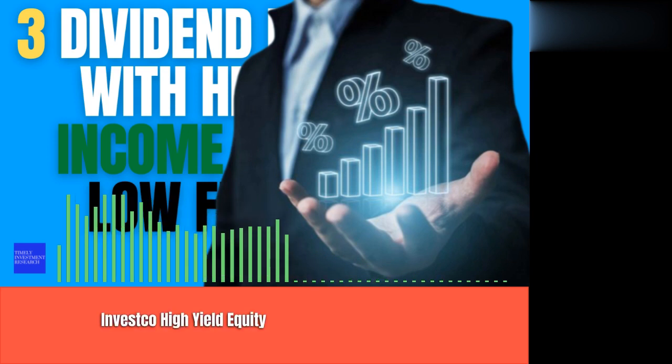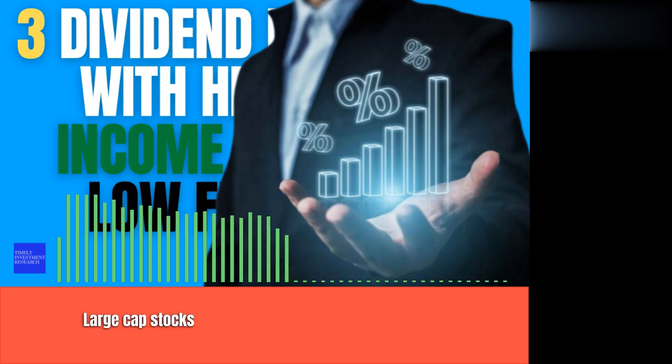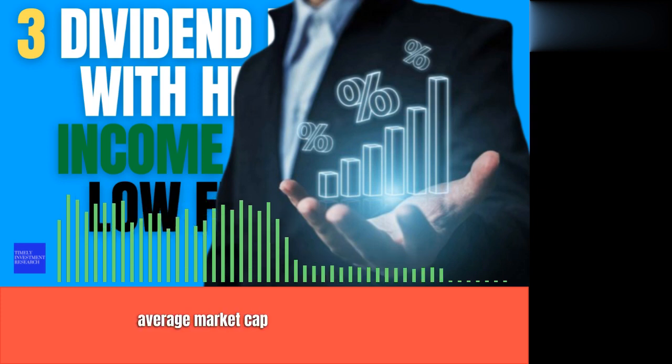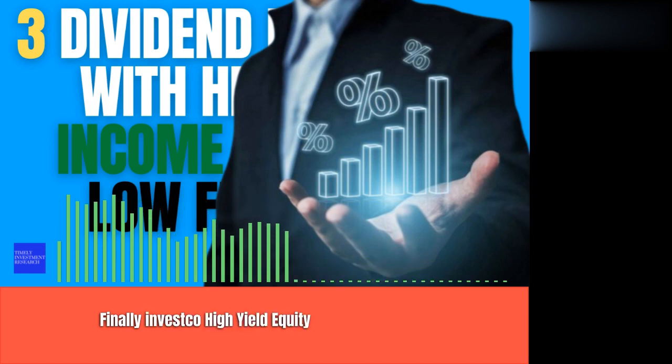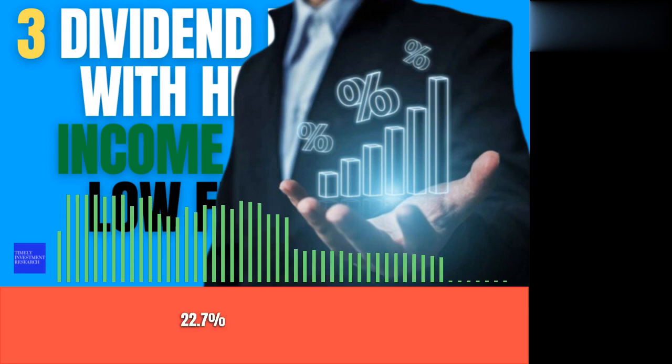Invesco High Yield Equity Dividend Achievers ETF's top 3 sectors by weight are utilities, 23.9%, financials, 19.9%, and consumer staples, 16.5%. Large cap stocks account for 29.1% of the portfolio, with mid caps at 36.4% and small caps at 34.5%. Despite the high percentage of small caps, the average market cap is nearly $51 billion. Finally, Invesco High Yield Equity Dividend Achievers ETF has an annualized total return of 22.7% over the past 3 years.